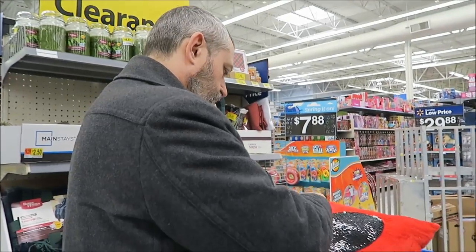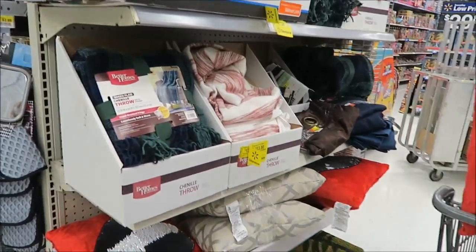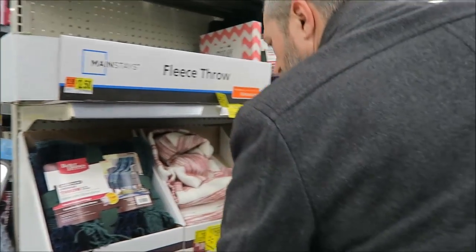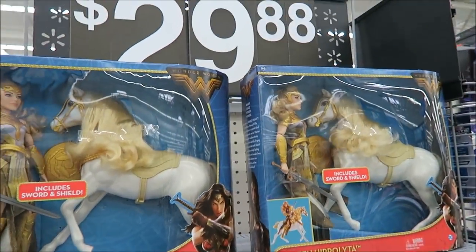Kevin likes these pillows. They're on clearance. Ooh, these throws are on clearance. $13? Is that how much they are? This one's nice, cool. No, where did we see those at first? Target or somewhere? So these are new, and I don't know who this is.